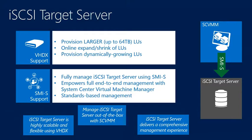For the iSCSI Target Server, a couple of changes we've made are around the ability to provision larger LUNs. In Server 2012 and Hyper-V, we can have 64 terabyte VHDX files. Now we can have 64 terabyte LUNs in an iSCSI software target. And we can dynamically expand and shrink LUNs, logical units, while they're running. So it gives us a little more flexibility in the iSCSI Target Server.